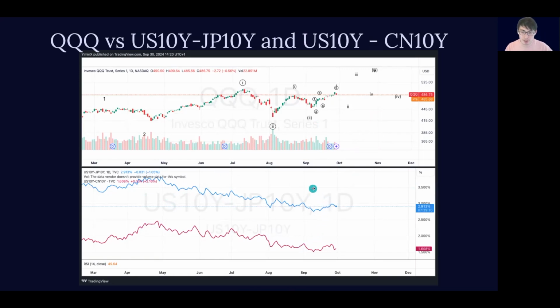But as we can see, in September, it very much coincided with the timing of the equity market bottom in September. We see the spread moving up, driven by the 10-year yield in the US, and also the declining yield in China as well. So we see both those yields moving up, both those spreads moving up, and equity markets moving up.